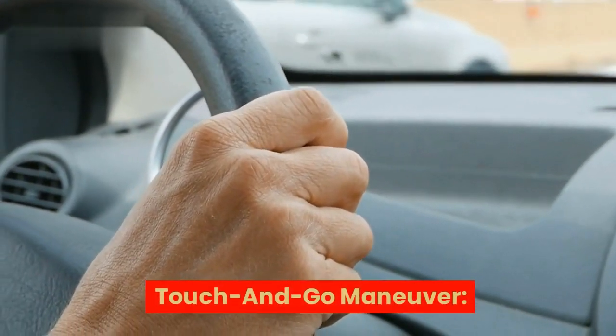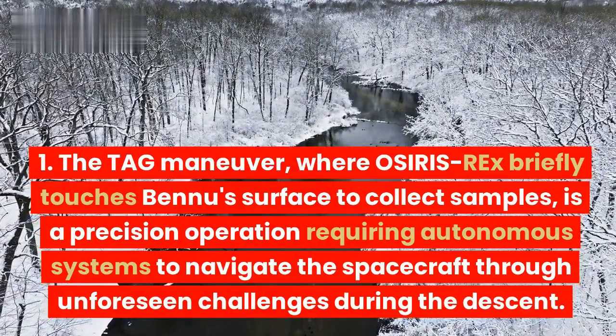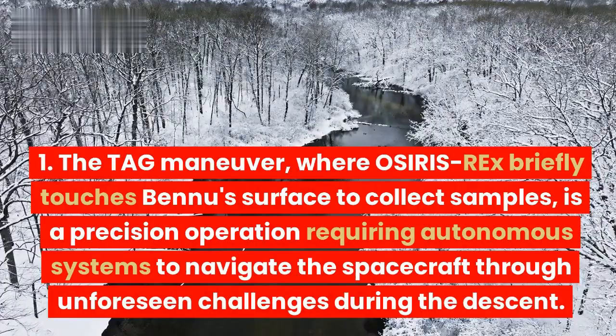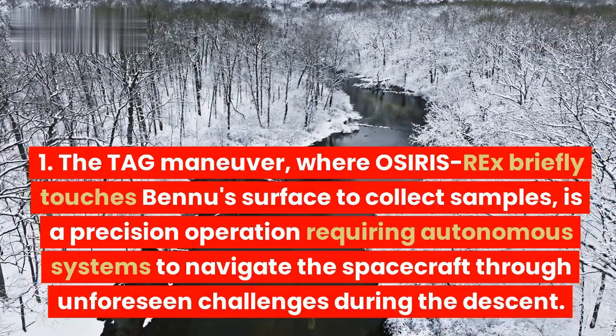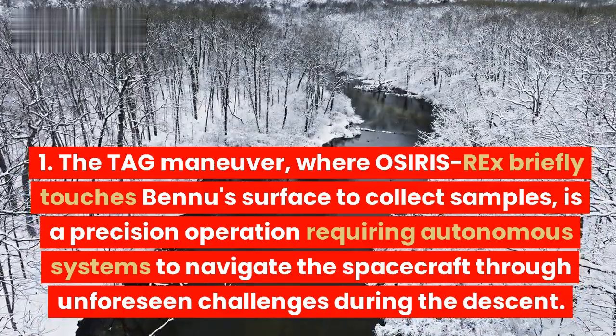Touch-and-go maneuver. The TAG maneuver, where OSIRIS-REx briefly touches Bennu's surface to collect samples, is a precision operation requiring autonomous systems to navigate the spacecraft through unforeseen challenges during the descent.